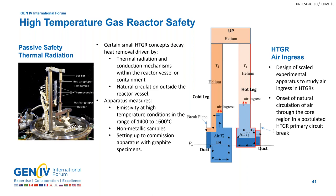What we see on the right here is air ingress experiments. The apparatus is being designed to study the onset of natural circulation of air through the core region in a postulated HTGR primary circuit break. Gothic simulations have shown relatively slow mixing before rapid onset of natural circulation. The facility enables an improved understanding of phenomena critical to the mechanistic source term analysis.